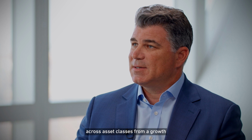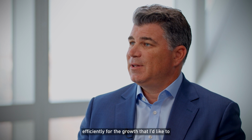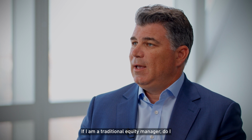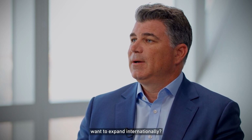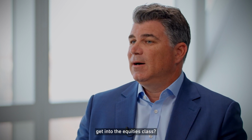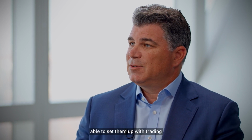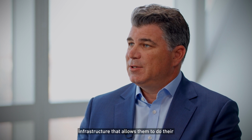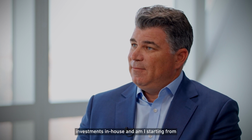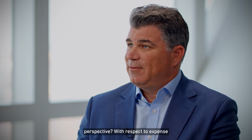From a growth perspective, is my trading desk set up efficiently for the growth that I'd like to achieve within my firm? If I am a traditional equity manager, do I want to expand internationally? If I am a fixed income manager, do I want to get into the equities class? Do I have the opportunity to hire a portfolio management team and quickly be able to set them up with trading infrastructure that allows them to do their job efficiently? Am I an asset owner that is looking to take investments in-house? And am I starting from scratch from a trading infrastructure perspective?